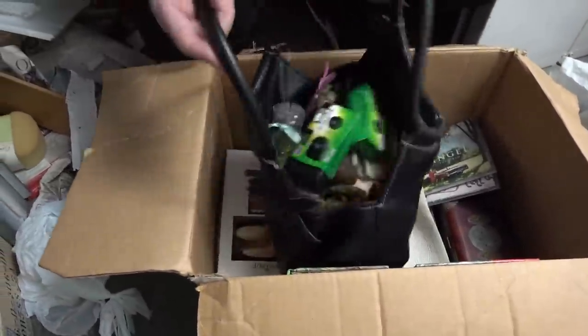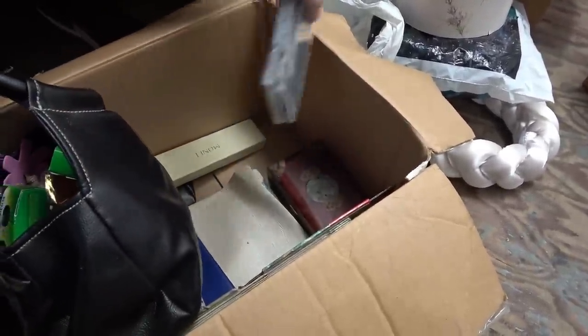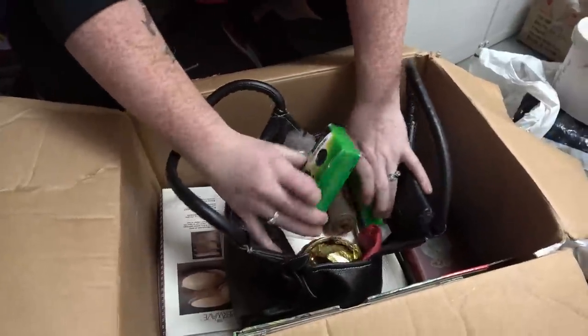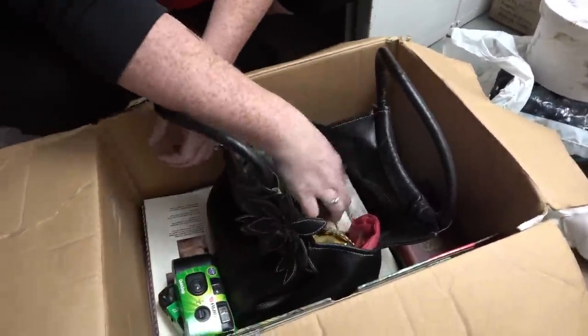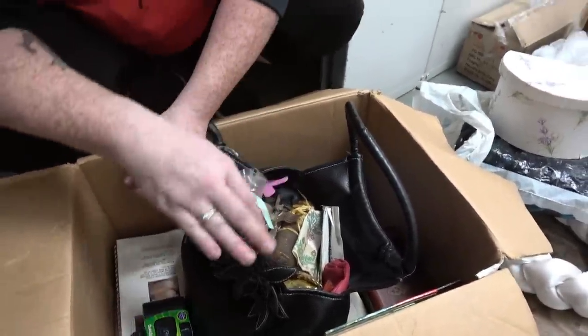Oh, we have a purse here though. Ooh, look at the box right here. Come on. Haha, and there's a jewelry box. The same, it says Monet on it. Let's see what's in here. More of these cameras. Ew! What'd you touch? That's wet. Why is it wet? I don't know.